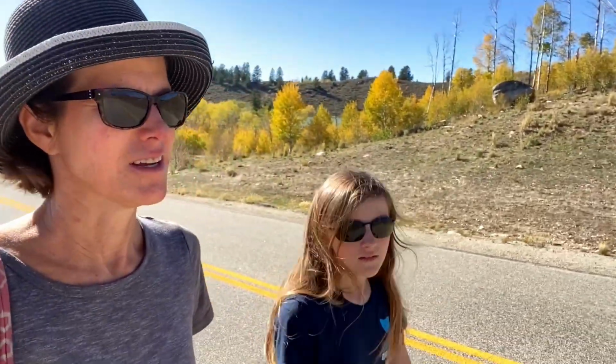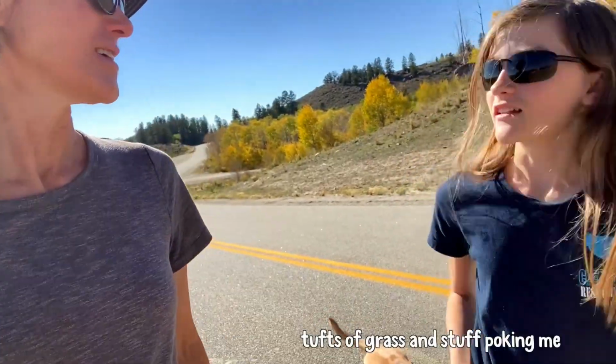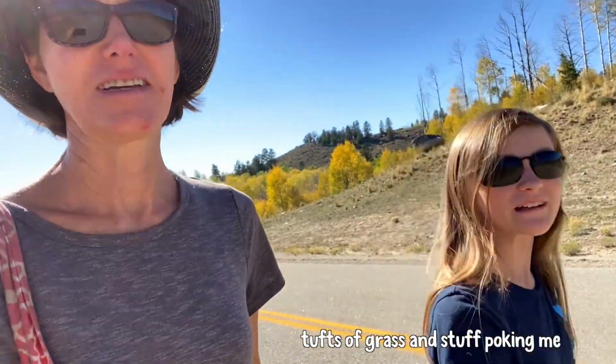So yeah, we went on the trail some. Now we're on the road, trying to get up to another trail, because Alex is worried about snakes. Because I don't know, you know. And also my leggings are sore. So I don't want to get tons of grass and stuff poking me.